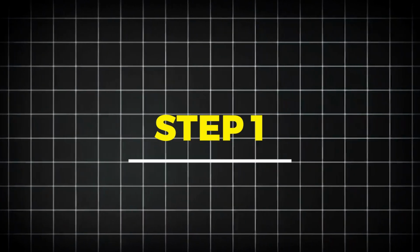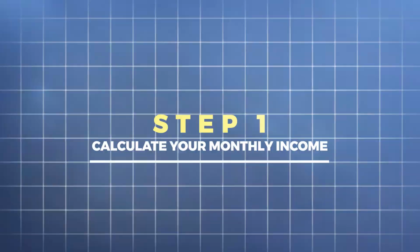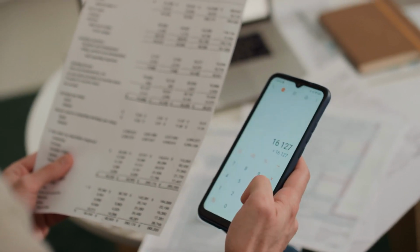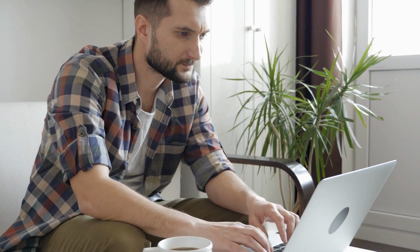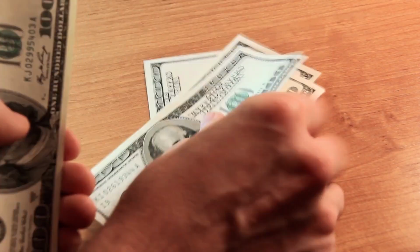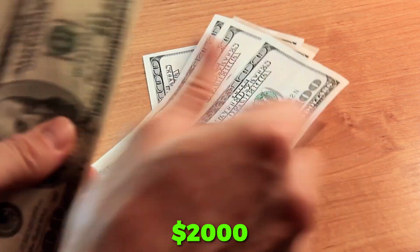Step 1. Calculate your monthly income. Add up all your income, your paycheck, side gigs, or anything else. If it varies, like you're a freelancer, use an average from the last 3 months. For example, let's say you make $2,000 a month.